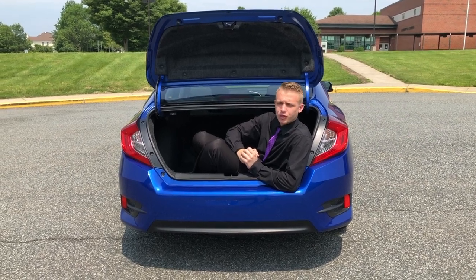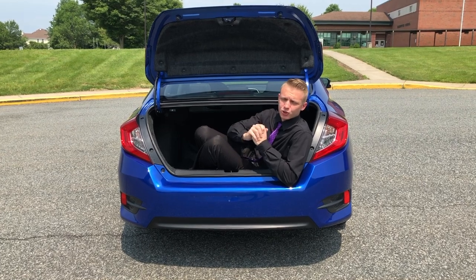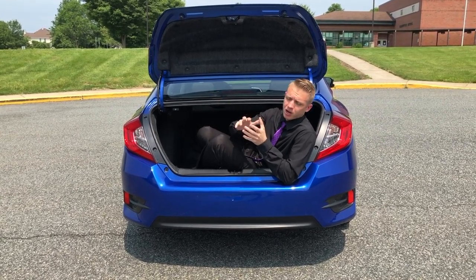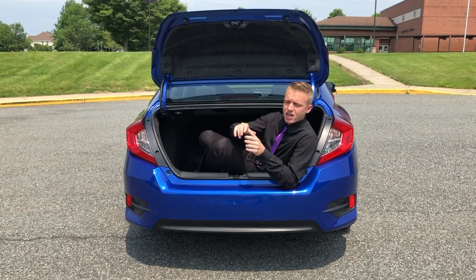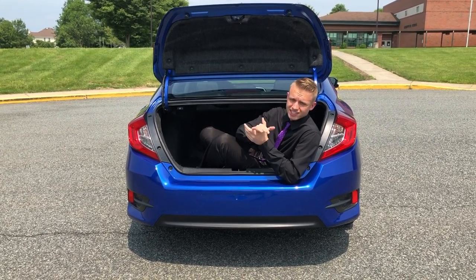Honda Civic EX with 35,000 miles. Now, the Civic was originally introduced in 1972, which would eventually rejuvenate the entirety of the Honda brand, followed by the Accord in 1976. Since that 1972 model year, there have been 10 generations of the Civic, this being the first year of the 10th generation, which was introduced in 2016.